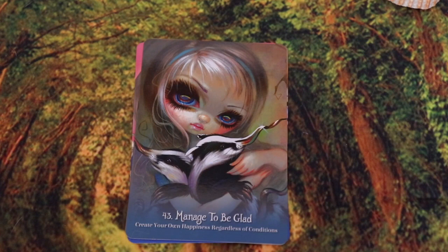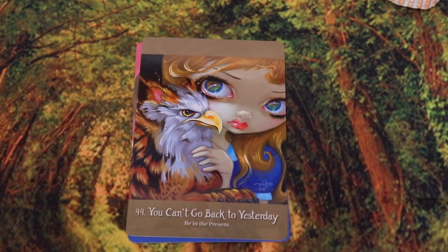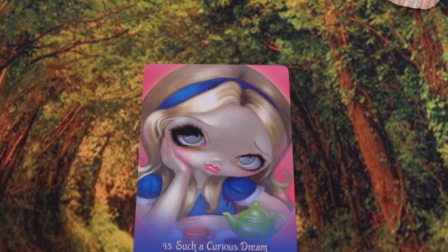Then manage to be glad. Create your own happiness regardless of conditions. Also a good card, I think. Then number 44, you can't go back to yesterday, be in the present. And the last card, with such a curious dream, grounding, returning to reality, coming home.